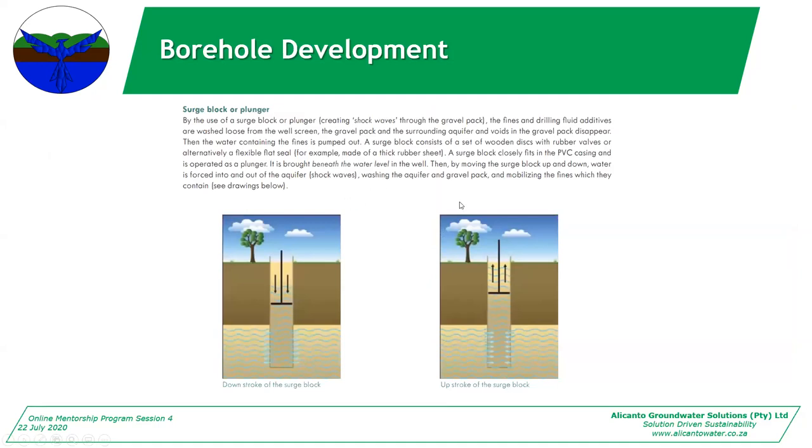And this is an interesting method I came across when I was doing this presentation. I've never done it before. Maybe one of you guys have. It's a surge block. So it works like a toilet plunger almost, to develop it. You force the plunger down, you push the water out of your slots, and then you lift it up, which draws the water back in. So you're physically forcing water in and out of your slots to move it out. I thought it was quite interesting because I've never seen it before.